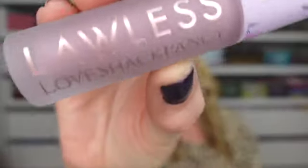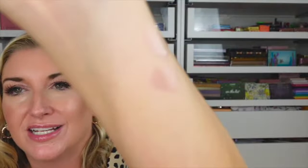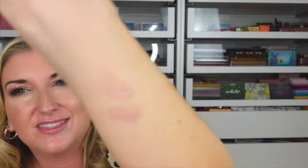And then the second one is called Happy Thoughts, and it's more of a lavender shade. That is stunning. Let's see if we can do a little swatch of this one as well. They both look kind of sparkly. I don't think this lighting is the best for these to show up, but I am so excited about wearing these.